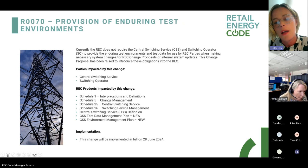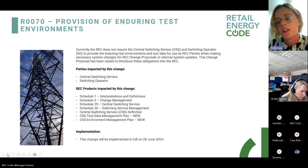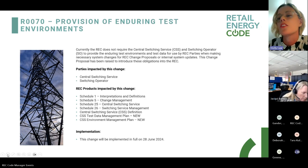So the parties impacted by this change, we have the central switching service and the switching operator. And the products impacted by this change, Schedule 1, interpretations and definitions. We have Schedule 5, which is change management. Schedule 25, which is the central switching service. Schedule 26, switching service management. We have the central switching service definition, and then there's going to be 2 new Category 3 documents as part of this change. And those will be CSS Test Data Management Plan and CSS Environment Management Plan, and they'll be included in the baseline statement and published on the REC portal. And again, this change will be implemented in full on the 28th of June 24.